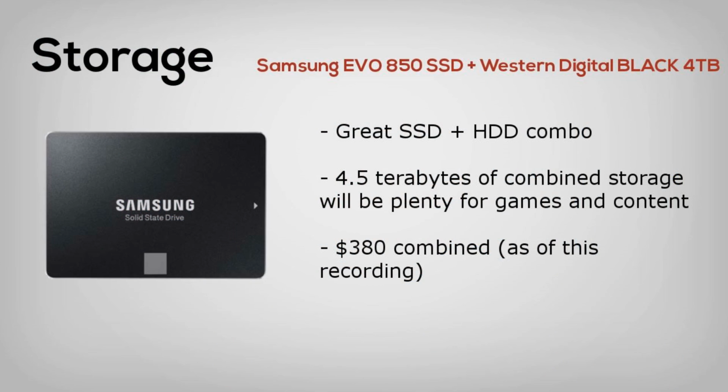Now for storage, I decided to do something a little bit different. I'm using an SSD and a hard drive in this build. So for the SSD, I chose to go with the Samsung 850 EVO 500 gigabyte SSD, and I'm pairing that up with a Western Digital Black 4 terabyte hard drive. Now the reason why I chose to add an SSD to this build is because we're using a very large budget, and it's also going to make it a lot faster. But obviously 500 gigs alone from the SSD is not going to be enough storage, so that's where the hard drive comes in. And with a total of 4.5 terabytes, you should definitely have enough storage for all of your needs.